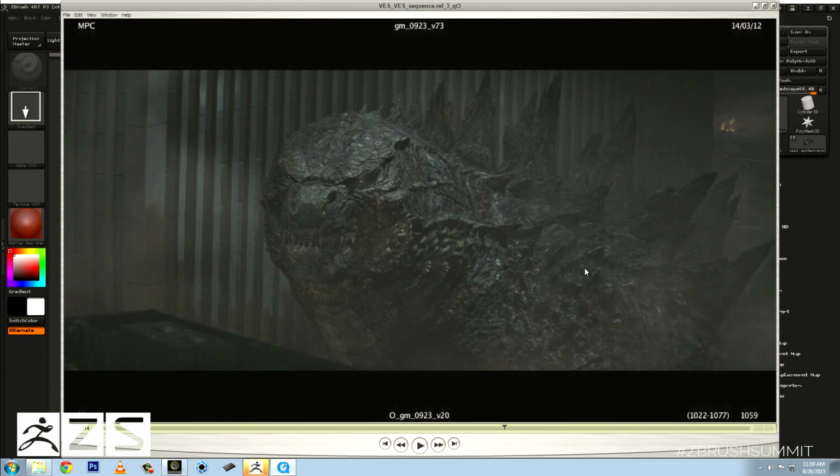So we had one lead. We usually have one lead artist per film, or per something. If you have a creature like this, you might have a lead for the creature, and that lead character then dishes out a lot of the work, or he determines how it's going to get modeled, and so on and so on.